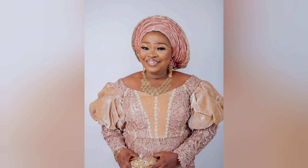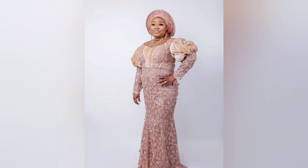This particular lace guard style is beautiful. I love the jewelry, everything. The combination of the velvet and the lace is on point. This Asoebi style is perfect for any kind of event, guys, from wedding to church. And as long as it's any kind of event, you can rock this particular Asoebi style.